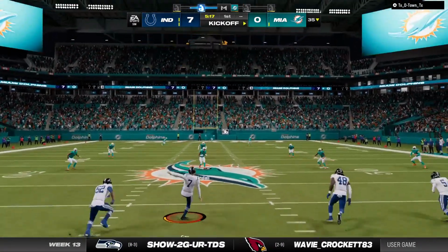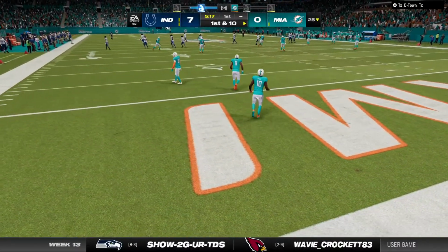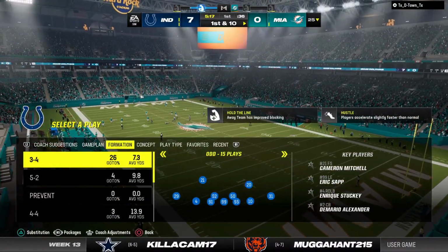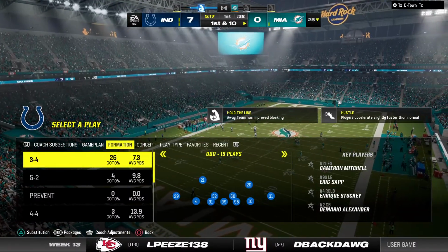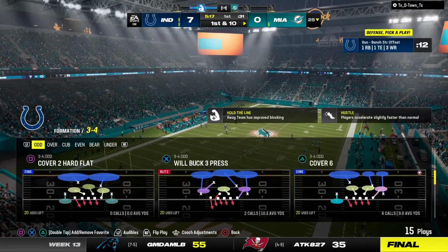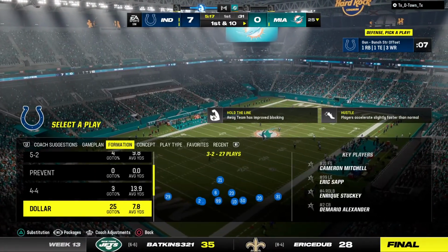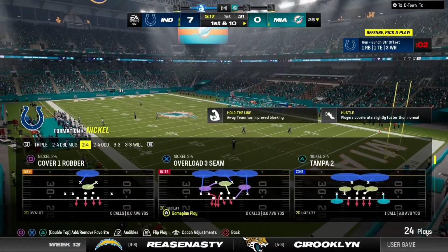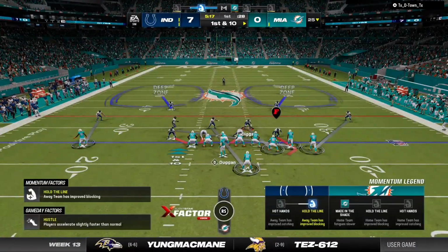Following the touchdown, here's Gay to kick it away. And that one will bounce out of the back of the end zone, so we will start here at the 25. The Dolphins at the line ready for their next drive.